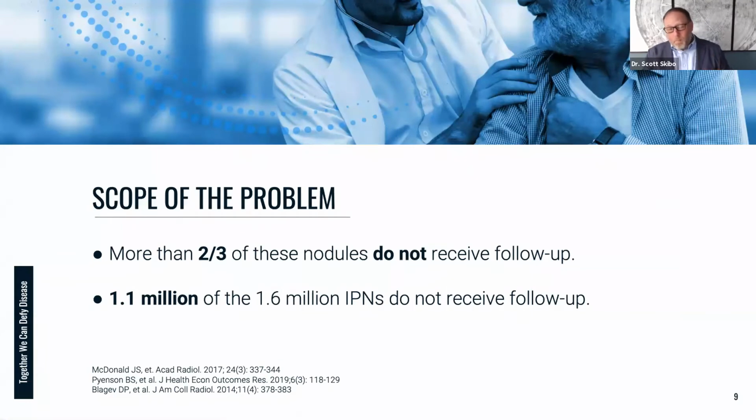Now, the bigger part of the problem is not the magnitude of how many nodules are being identified, but how few of these nodules are receiving follow-up. Nationwide, more than 2/3 of these nodules, roughly about 70%, do not receive follow-up. Put that another way: if there are 1.6 million nodules identified in the United States yearly, 1.1 million of these do not receive follow-up. The way I think we all think about patients, that's 1.1 million people that could be our neighbors, family, ourselves, right? That have a nodule that's never followed, and that does not lead to the best outcomes.